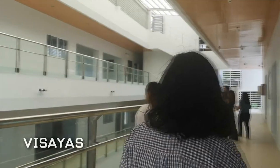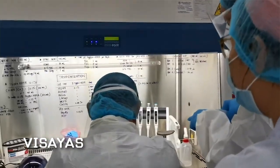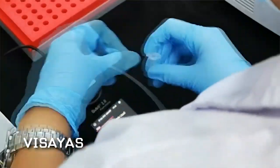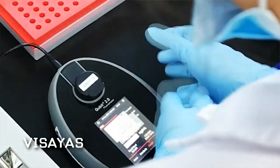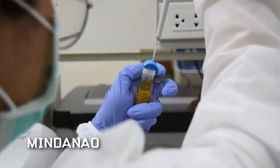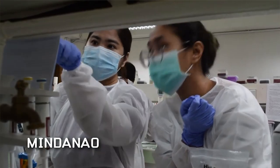And also all the other genome centers in the UP system. Remember the Genome Center now in the Visayas, in Los Baños, we're all contributing. Yes, correct. And also EVP, we also lent our equipment, by the way. So, for example, Dr. Ray Garcia lent his ultra-low freezers, and, of course, his biosafety cabinet to Lung Center.